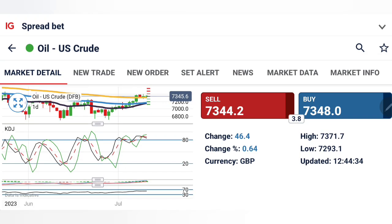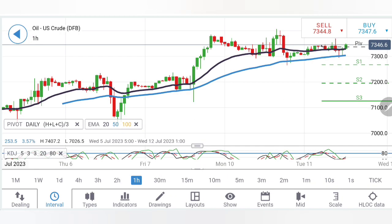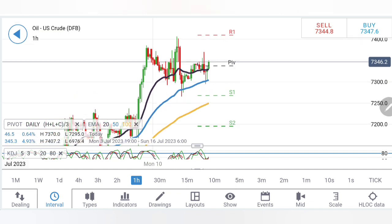Let's start. Firstly, look into US crude followed with natural gas. First, let's have a look at the hourly charts.